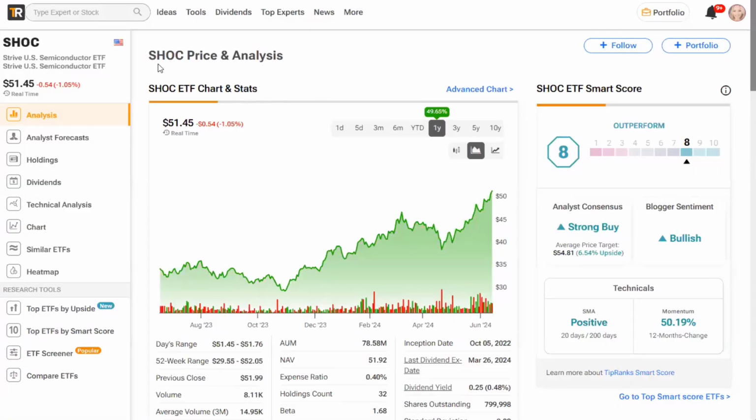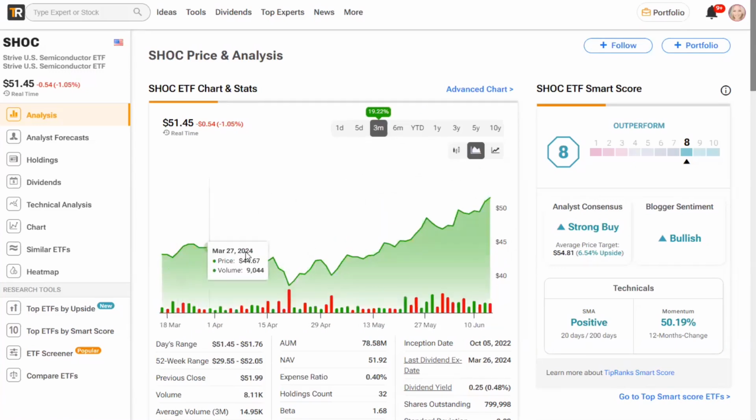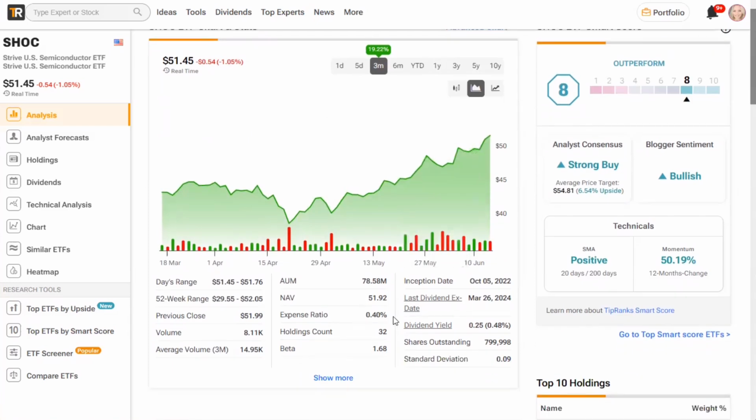Our second ETF is smaller in size as far as assets under management goes, has a few more holdings, and also a similar focus on semiconductor companies. That is the Strive US Semiconductor ETF. This trades under the ticker SHOC, currently priced at $51.45. This ETF has grown about 50% overall in the past year, and over the last 3 months has gained over 19%. Their expense ratio comes in at 0.4%.